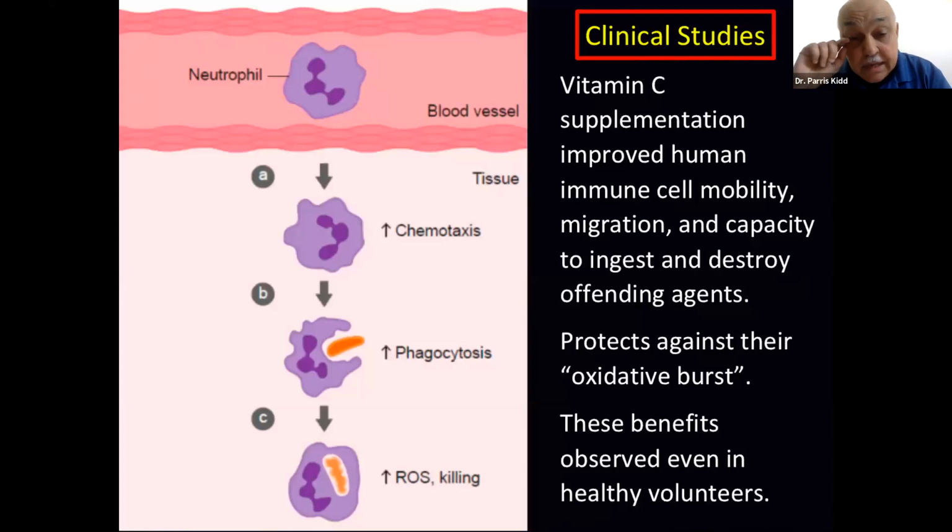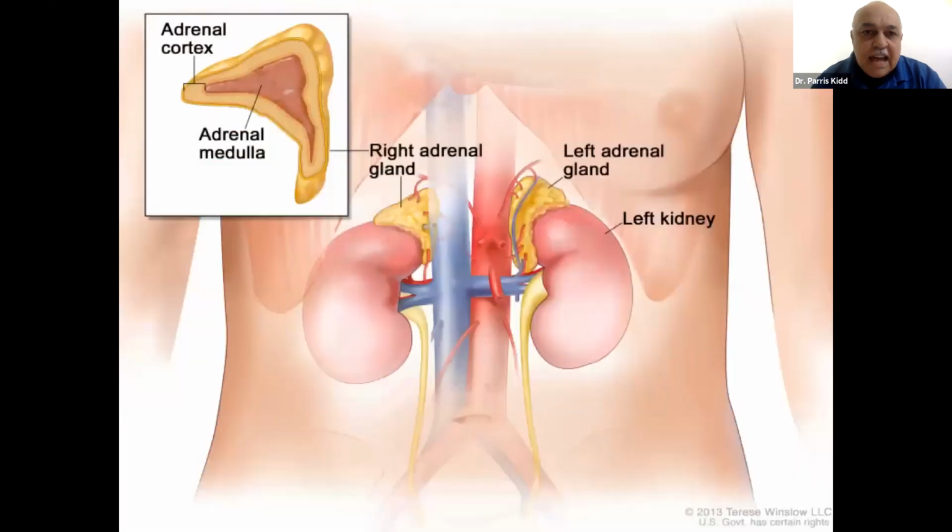And sometimes they'll liberate the free radicals at a short distance. The whole idea is to destroy the offending particles. And so vitamin C is required for all of these immune functions and more.